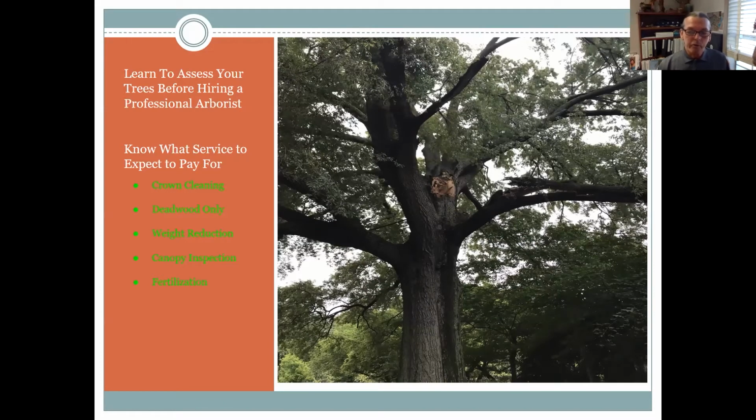Learn to assess your trees before hiring a professional arborist. Just go outside and take a look at your tree. Everybody today that's in this presentation, when you go outside, look up in your trees and see what you have and study it. Look at it from a distance, look at it up close, get up close and personal with it, put your hand on it, understand what you have in your yard.